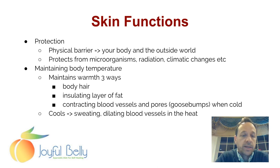It helps maintain your body temperature, and skin maintains warmth in three ways: through your body hair, through insulating layers of fat in the skin, and also regulating the dilation of blood vessels. So contracting and dilating blood vessels will bring blood closer to the surface of your skin or restrict it farther from the surface. So when you have goosebumps, all of your blood vessels are tight and constricted, reducing blood flow to the skin. And when you're on a hot summer day, your skin blood vessels will be dilated, making your face red. So skin can cool down your body by sweating and also dilating blood vessels close to the surface of the skin.